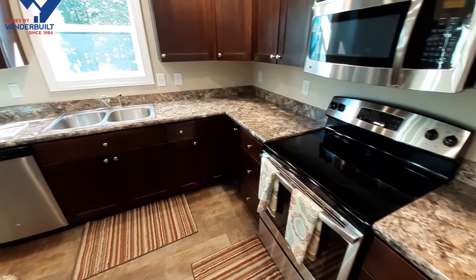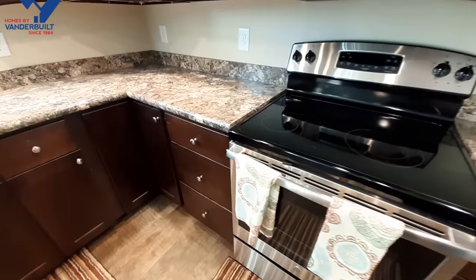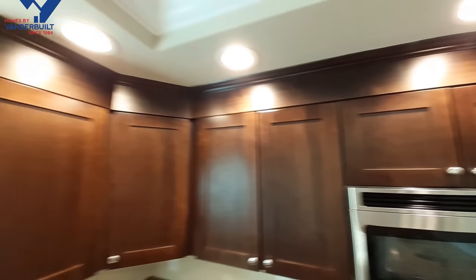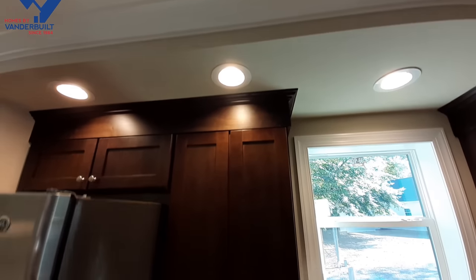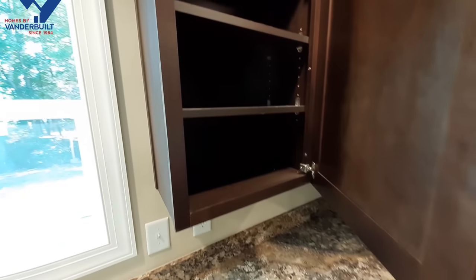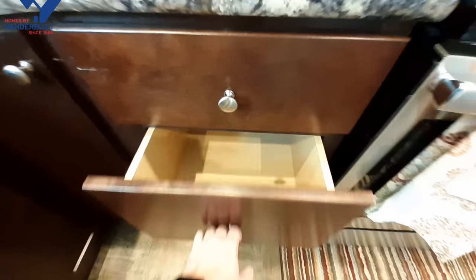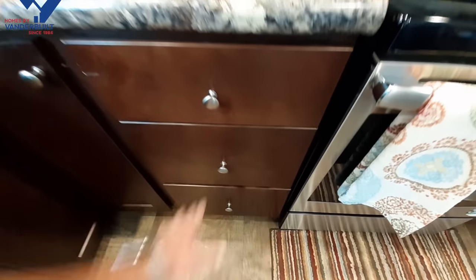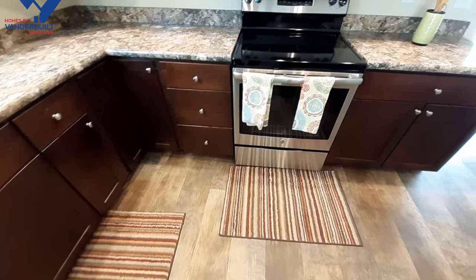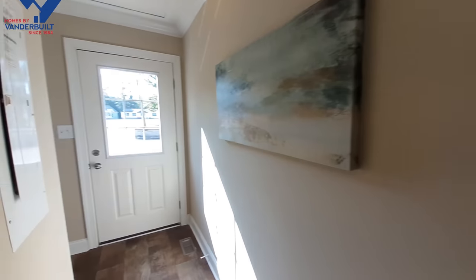Lots of cabinet space. You have another stack of drawers just to the left of your stove there. A lot of recessed lighting around your kitchen here, all around your counter. So it really lights up the counter space. So as you see, you got a lot of room in your drawer there. You could fit quite a few pans and pots in there. Let's come down here and get the utility room.